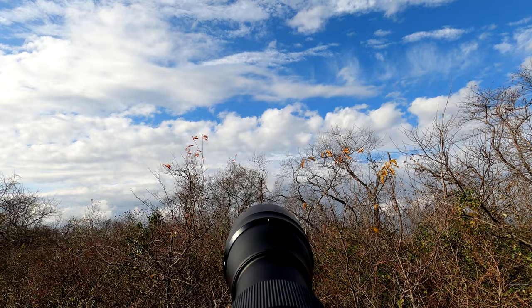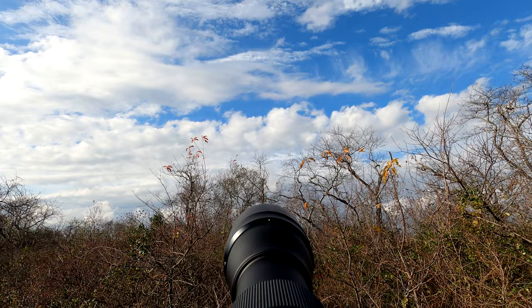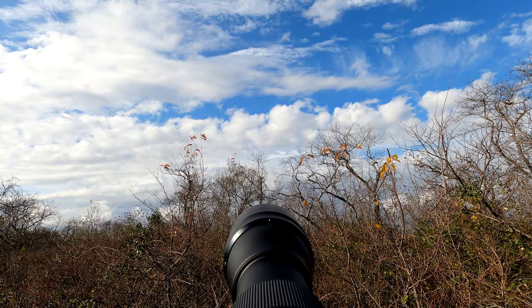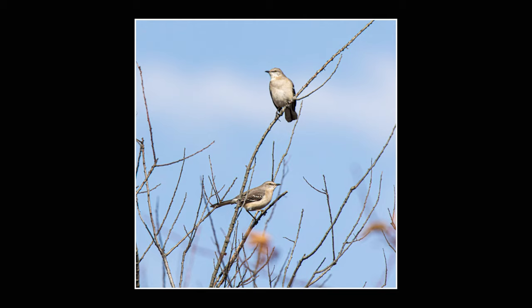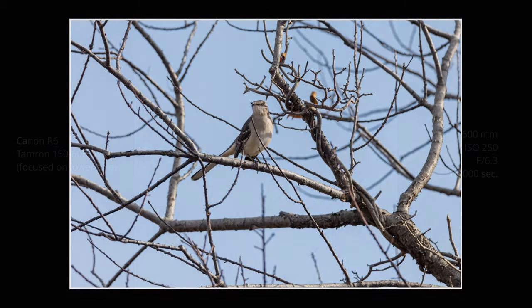Got ourselves a couple of mockingbirds up in the tree. Oh, the eye autofocus is working like a charm. And it's so quiet. I was very pleased with how the R6 was able to focus on the bird's eye even through broken foliage and twigs, which you'll see in the second mockingbird shot here and also later on in another image where the subject was partly obscured by branches. Very good.